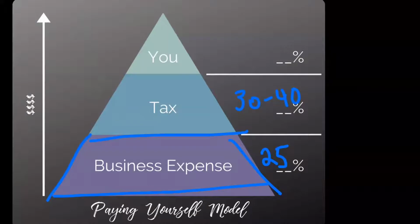Let's say we're going to go with 30% tax set aside. This, of course, needs to be related to how much you actually pay, and that's something that working with your CPA or a bookkeeper or somebody like us can help you figure out. But let's assume 30% is a good rule of thumb of all the dollars coming in. We're going to set aside 30 plus 25 over here, which is 55%, which means you could be putting 45% of all dollars coming in into your own pocket.